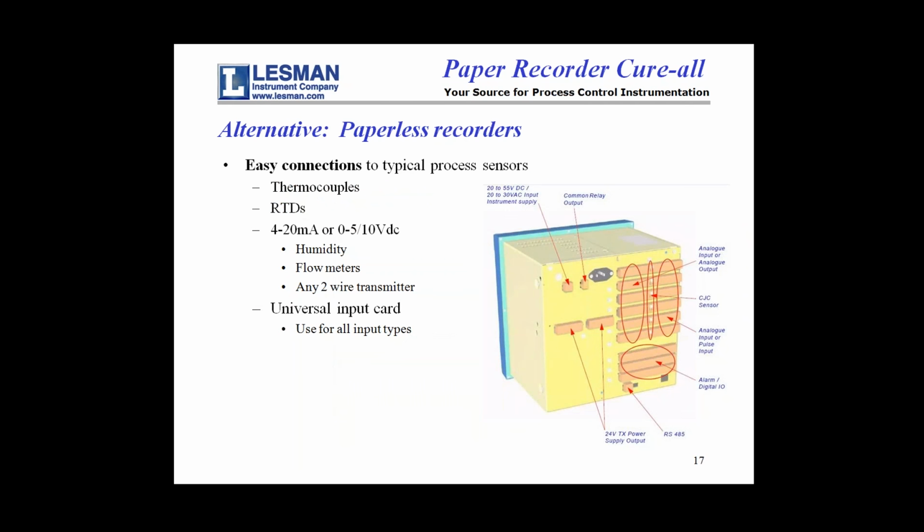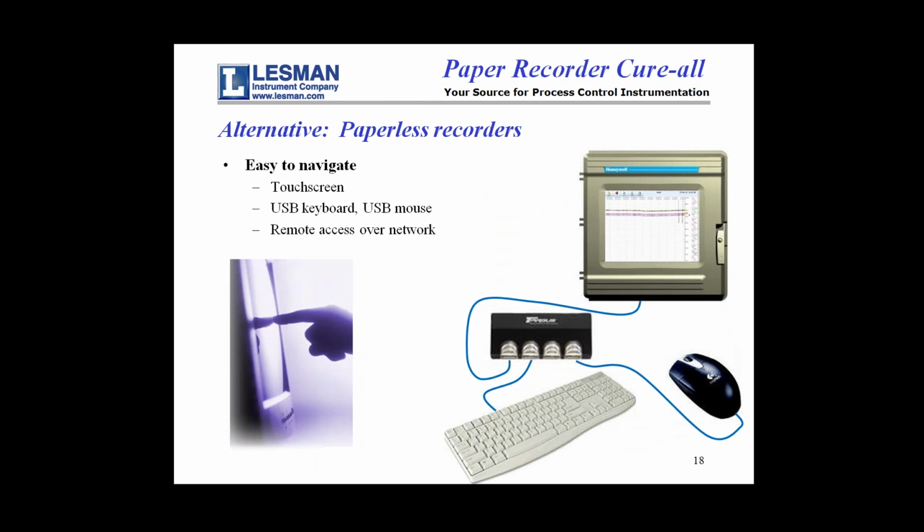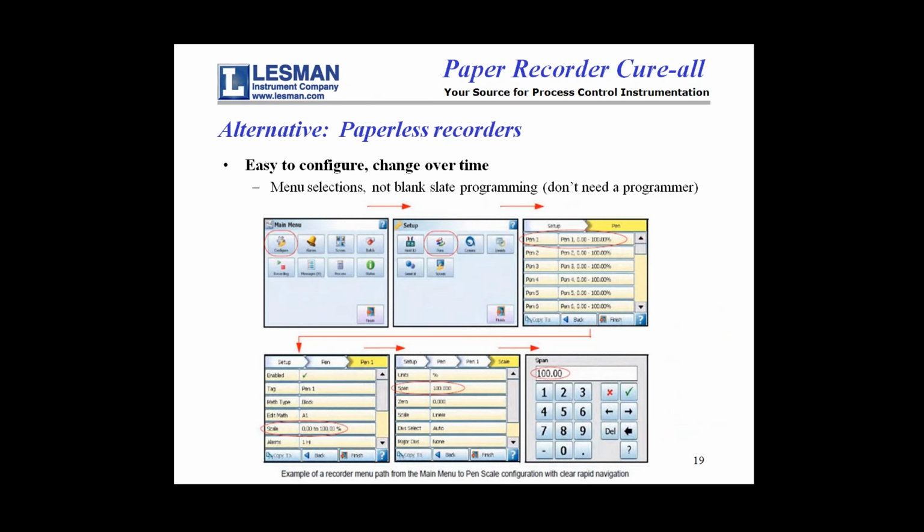It's easy to make connections to these. There's screw terminals in the back, and it's set up with a universal input card for the typical kinds of things that people use recorders for. Thermocouples, RTDs, 4 to 20, 0 to 5 volts, all that kind of stuff. It's easy to navigate on here because it's a touch screen. You touch it and you navigate to where you want to go. You got buttons and all that sort of stuff. If you want to, you can hook up a USB mouse and a USB keyboard, connect them into the USB port on here, and you can navigate that way. Or with remote access over the network, you can take control of it and do the same things that you do locally over the network.